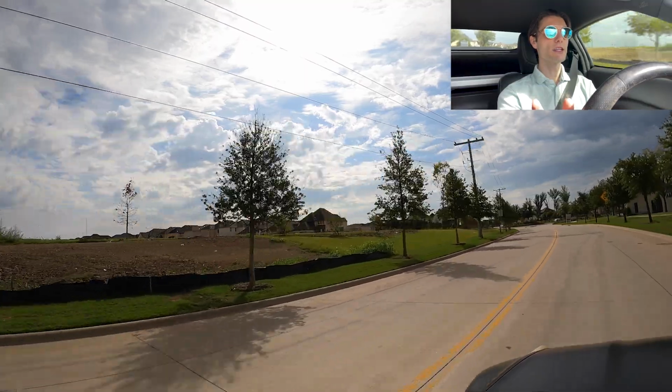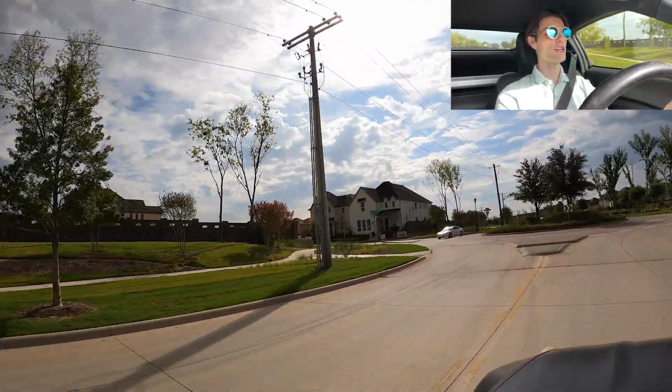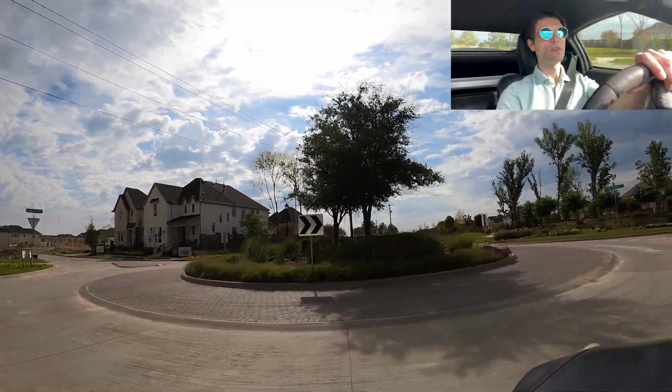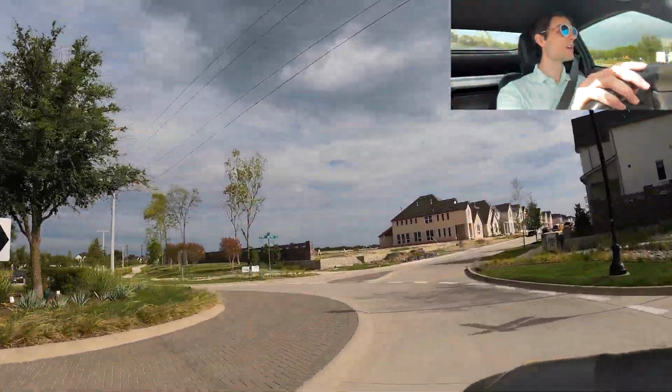Okay, the amenity center is on the right side, so actually we're just going to give this roundabout a full one time. All right, here we go. Check it out. Check it out. All right. Tesla's out, I'm in. Okay, let's go this way.